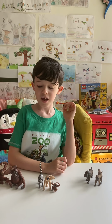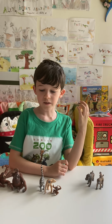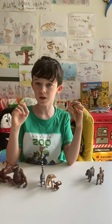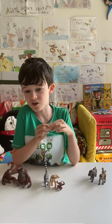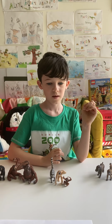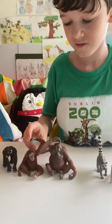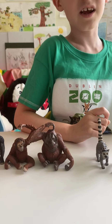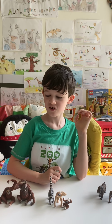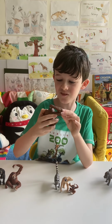Apes use tools, they make them and use them more often than monkeys. They're the closest living relatives to humans. Of course, if cavemen were alive, they'd probably be the closest living relatives, but they're dead. So apes are. And the word orangutan, these two, they're orangutans, means man of the forest in the Malaysian language, because they look so wise and like a man. They look like a man, really hairy though.